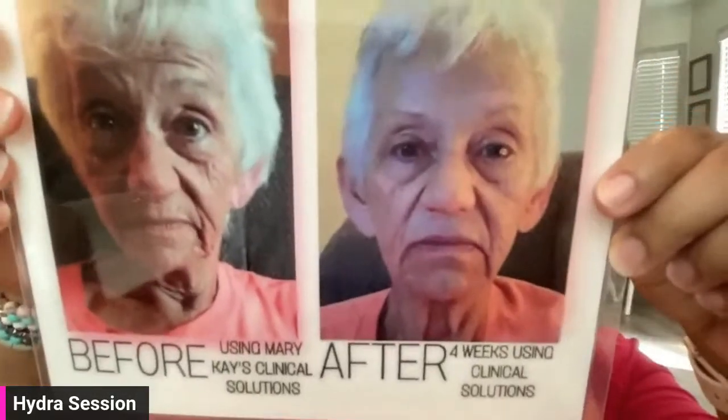So take a look at this lady here. You see her before picture here, and then take a look at her after. Look at how her skin has been lifted. No surgery, using our retinol set.